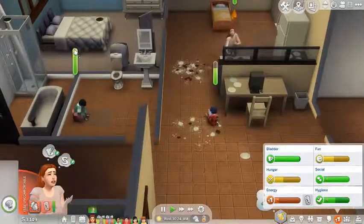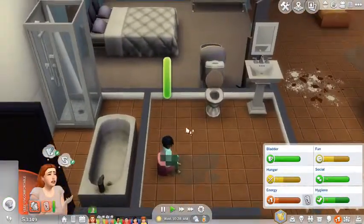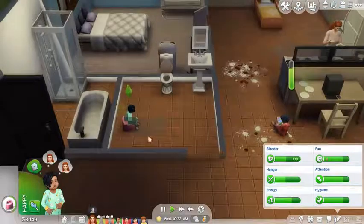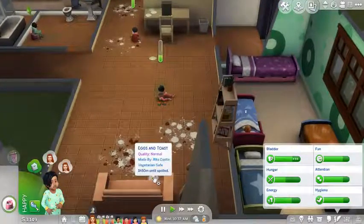Oh look, Fred's almost got his potty skill all the way up. Go, Fred! Go, Fred, go! Go! It should work, right? I don't want it to run out at the last second. Yay, he reached potty level 3. Yay! Okay, good job, Fred. And he even needed it this time, so I don't feel so bad to force him to do that.